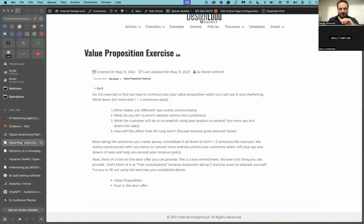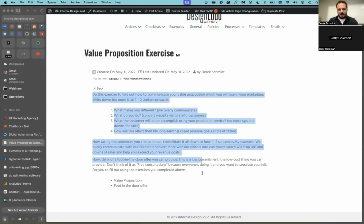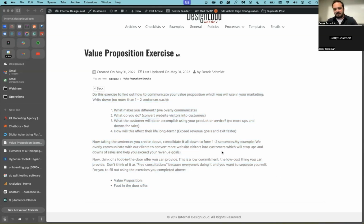All right. So again, part of our process documentation, this comes from our library. This would be a good place to take a screenshot. I will try to paste this all in the chat, and I will definitely leave it in our free community. It won't let me paste that much in the chat. Zoom's silly. But if you do this exercise or take the screenshot, do this exercise to find out how to communicate your value proposition, which we'll use in your marketing.